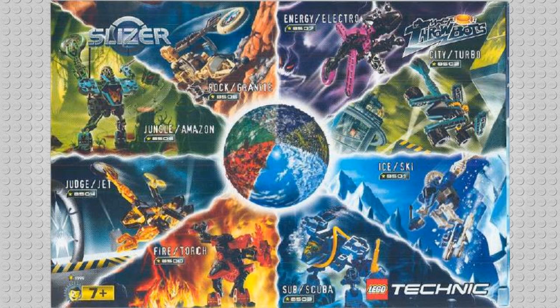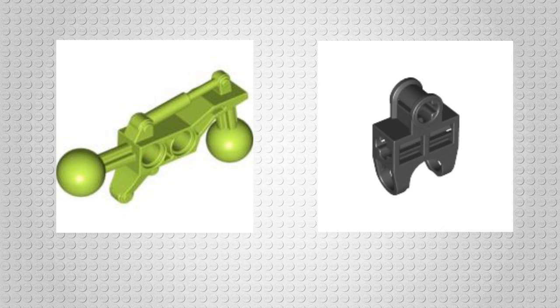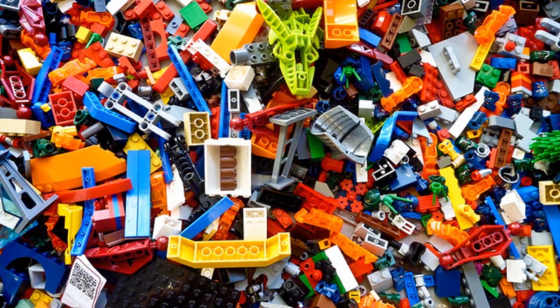While Bionicle is the most famous construction line to use Technic, it wasn't the first. That title, at least as far as I can tell, belongs to Slicers, otherwise known as the Throwbots line, released in 1999. It introduced many pieces we're familiar with, such as Rockshi arms, G1 Bionicle hands, and an assortment of other pieces that have since been phased out from use in the Bionicle line.